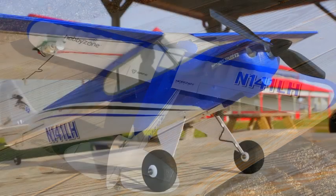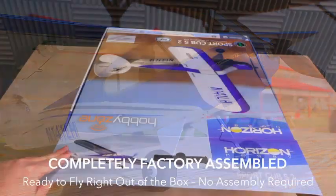What are the best RC planes for kids? Here are my full reviews of the best RC planes for kids.